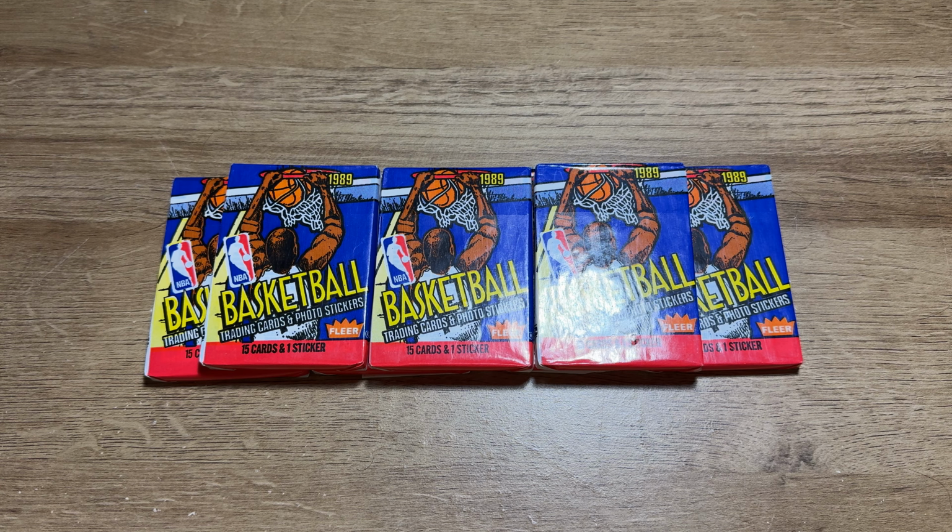All right, guys, so this is a really fun one. I have never opened this one before. It is 1989 Fleer basketball. We're doing a Jordan chase here. This is a little bit more risky on my part. They're 20 bucks a pack, so it's getting kind of expensive.